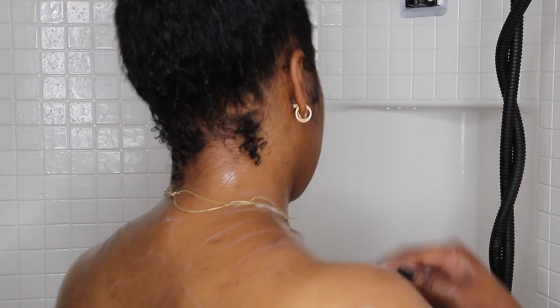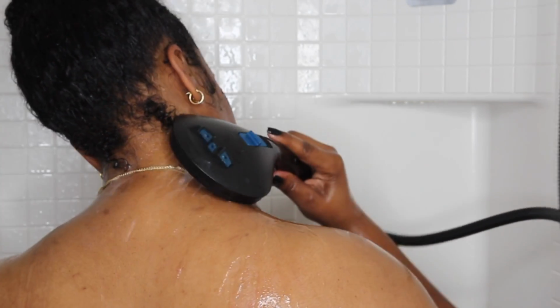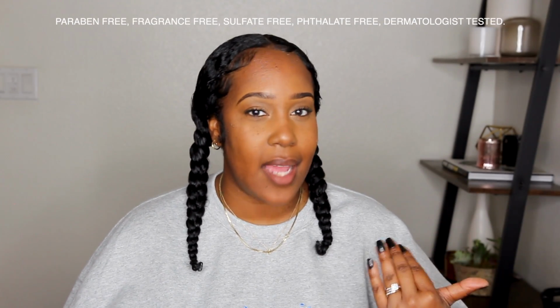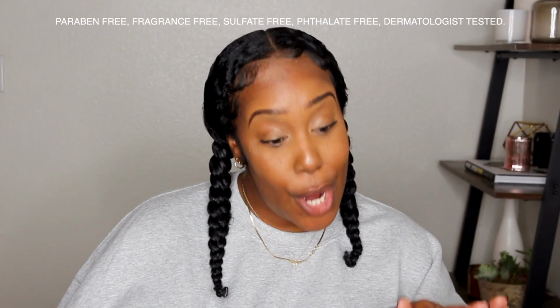So it also features AHA BHA complex of glycolic acid. I don't know why I can never really say that. To gently exfoliate skin. I have friends who have sensitive skin. My mom has sensitive skin. So I feel like it's great that it's for all skin types and it's good for daily use. So if you really struggle with like body acne for whatever reason, Differin may be your girl.